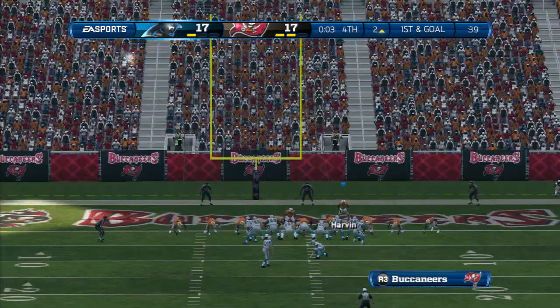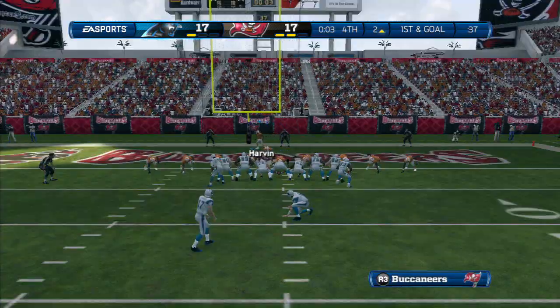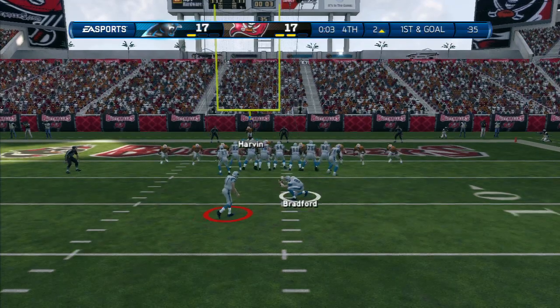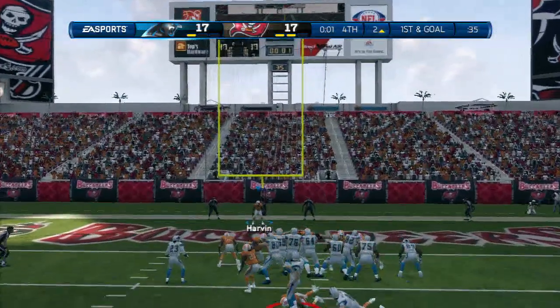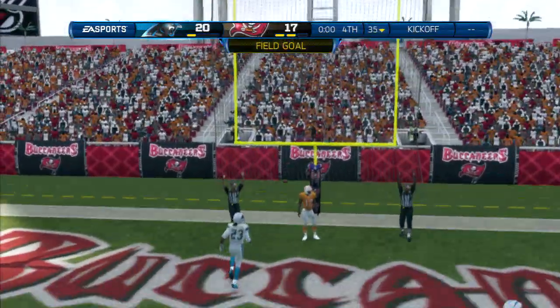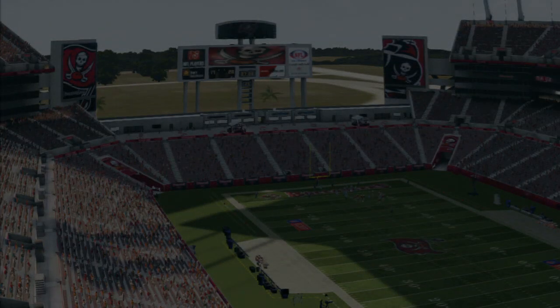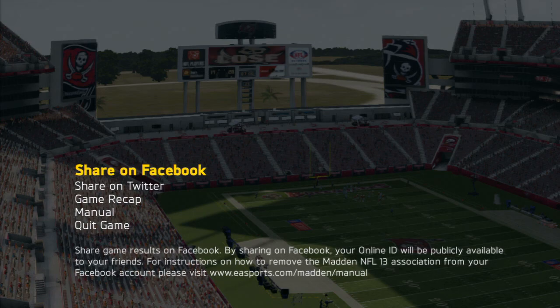Should be an easy one here. And converts on the 3. The points on the board may, in fact, seal this victory. Oh, I think it did seal the victory, Jim. What a day for this.